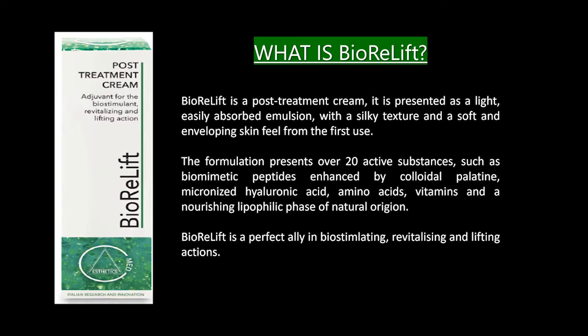Obviously, it's easily absorbed. It's not tacky either, which is what I like in a cream afterwards. It's got over 20, I think it's 22 active ingredients. So we've got our biomimetic peptides, we've got our micronized hyaluronic acid. It's the smallest form of hyaluronic acid on the market, so it's able to penetrate and hydrate from deep within.